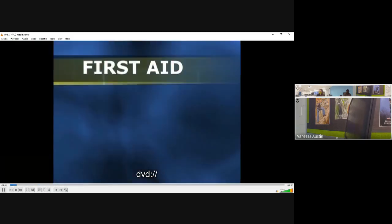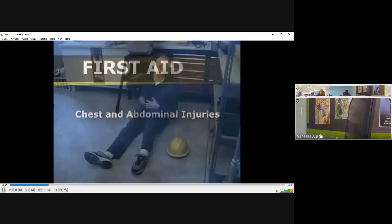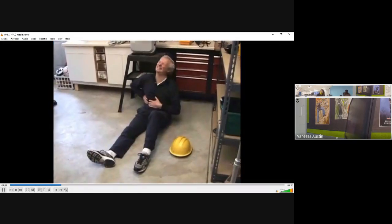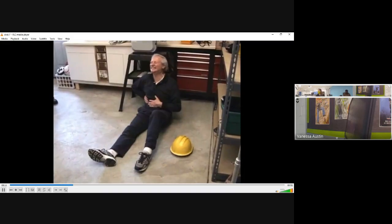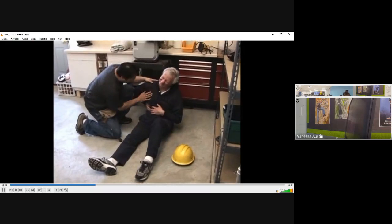Rib fractures are often closed chest injuries caused by blunt trauma from a blow or fall. To care for rib fractures, help the victim get into the most comfortable resting position. Stabilize the injured area with a pillow, blanket, or other soft, bulky object, and call 911.